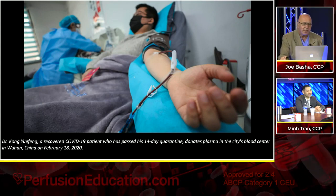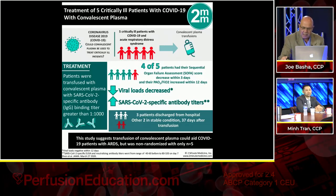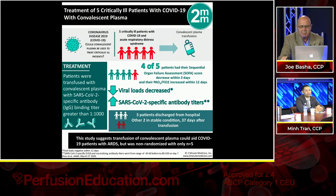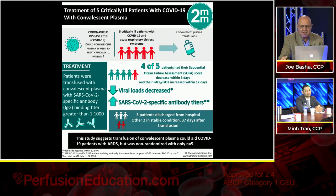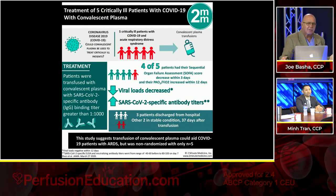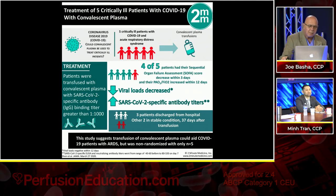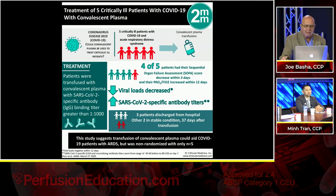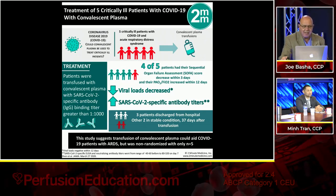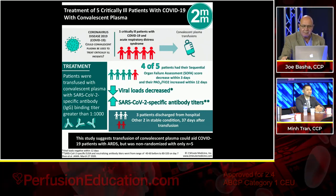Wow, that's great. And then there's Chen. This article was published in JAMA just recently, March 27, 2020. You see up there on the top left, this is treatment of 5 critically ill patients with COVID-19 with convalescent plasma. You have coronavirus patients that recovered. Then you have 5 critically ill patients and they had ARDS. They were given the plasma.